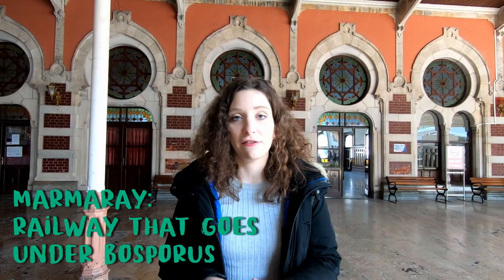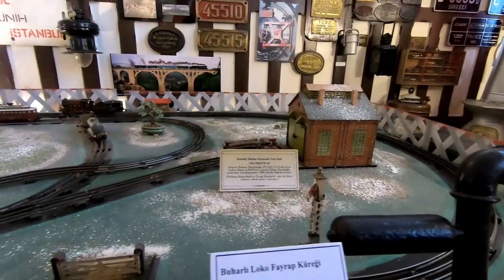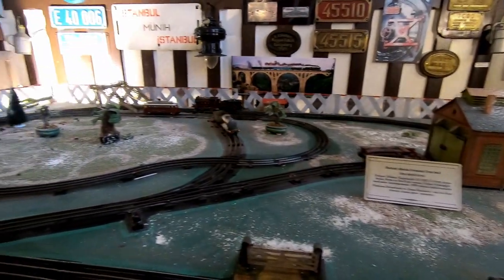It is easily reachable as it is the station of Marmaray, and if you want to know more about the railway history of Istanbul, there's this museum over there.